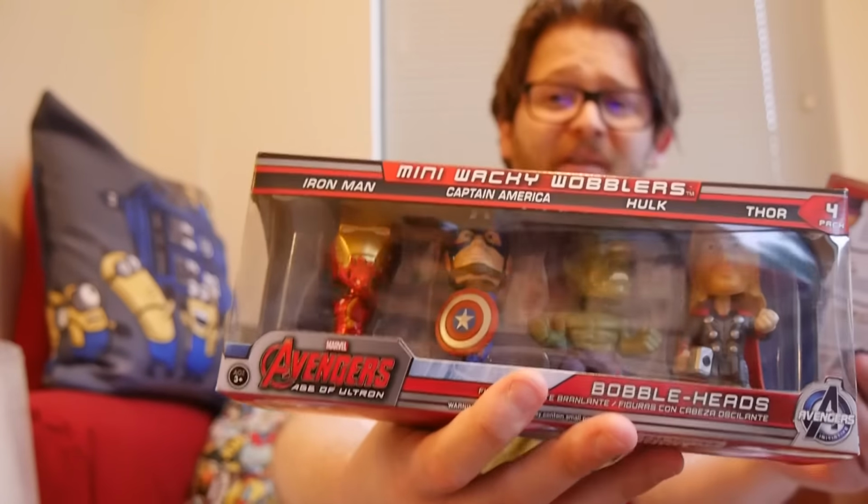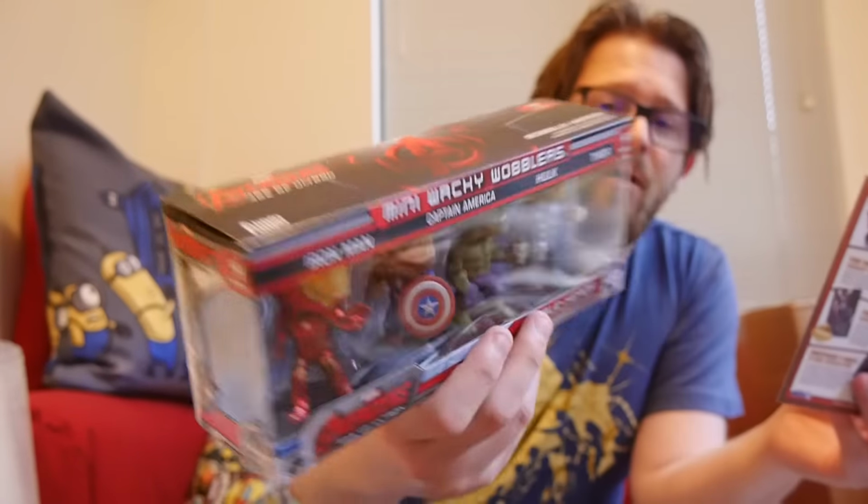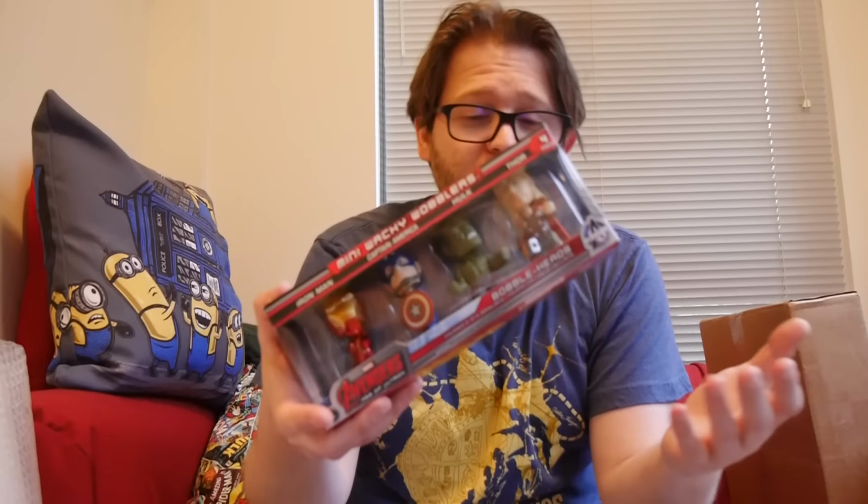The fact that this is Age of Ultron makes me think someone had a bit of an overstock and got a good deal on it. So generally, I'm going to say I'm very unimpressed with this. I mean, if it was Civil War related, I'd be a bit more impressed, but it's Age of Ultron. Like, the movie was 2 years ago.